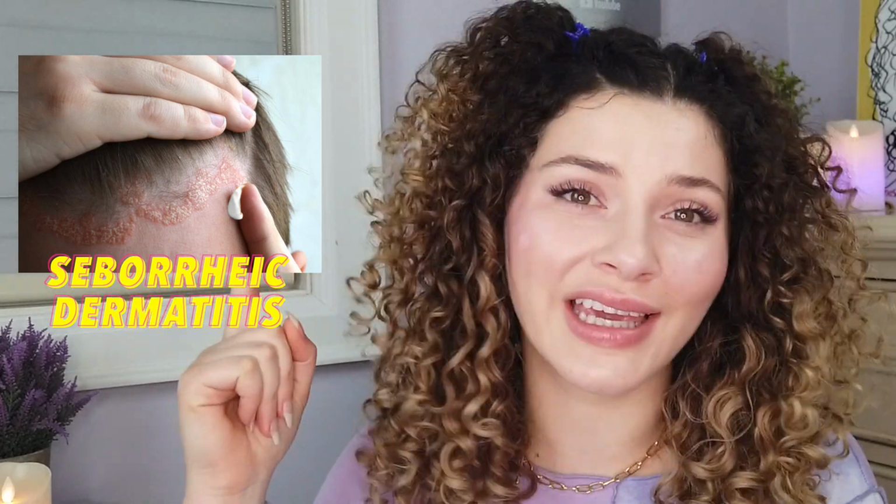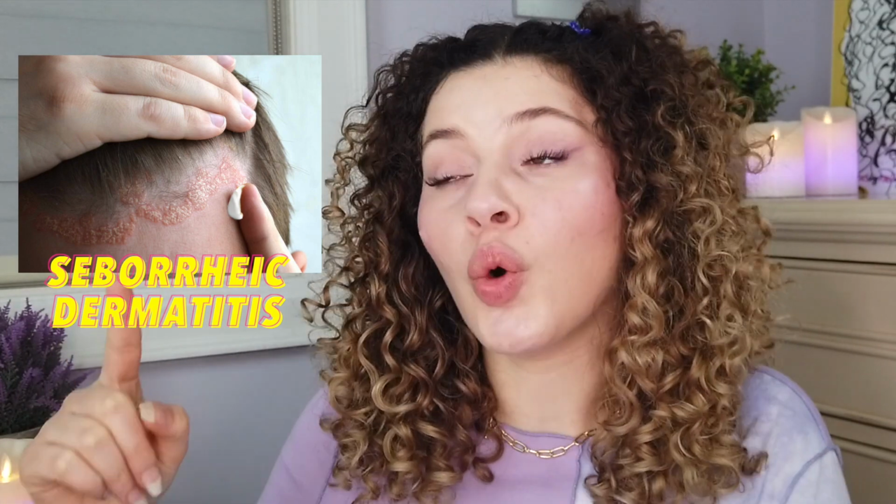Patches that look like this. Very red, very irritated, dry looking, and just flaky looking skin. This is called seborrheic dermatitis, which can appear as dry scalp, but really is much more serious. It is a condition that is caused by the inflammation of your sebaceous glands. Now this can happen on a dry scalp or an oily scalp.